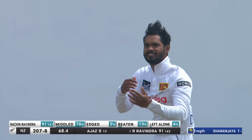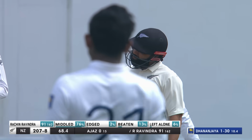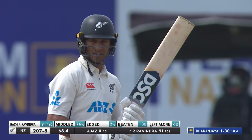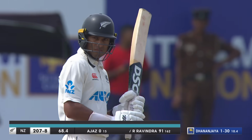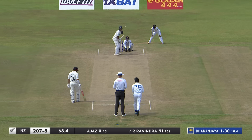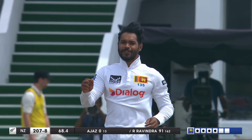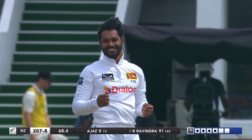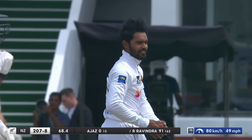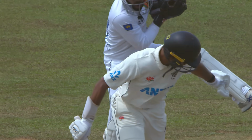Two balls remaining. They're still not coming in. You'd have thought that they'd like to keep Ravindra off strike. Oh, beautifully bowled. Beautifully bowled. Too good. And that's another thing you've got to keep in mind. We'll get some like this. Don't let it worry you. Just play the next one.